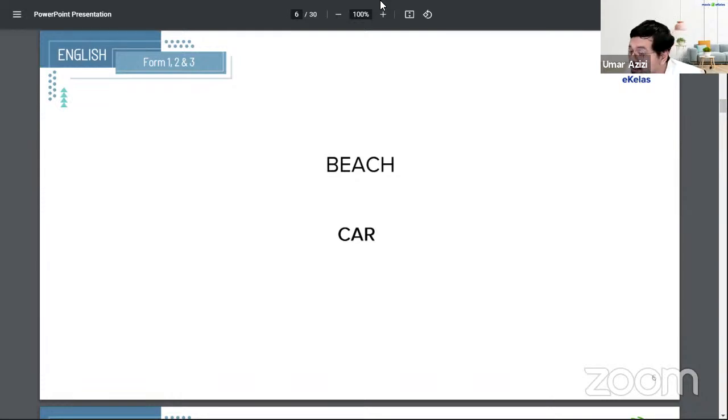But yes, the words for this question are beach and car. We are exploring nouns today for Form 1 to Form 3. We'll be making sentences using both words as nouns, and not adjectives, specifically as nouns, and you want to use them in a sentence. For example, Teacher Uma likes driving in the car along the beach.